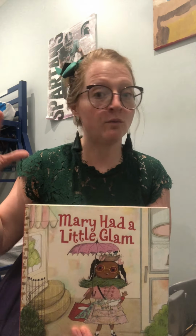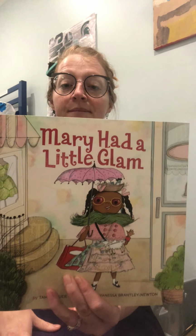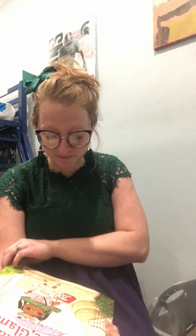Last vocab word I'd like to teach is sublime. Sublime is a fancy word for like beautiful, wonderful, sublime. All right, so Mary Had a Little Glam. Written by Tammy Sauer, illustrated by Vanessa Brantley Newton.